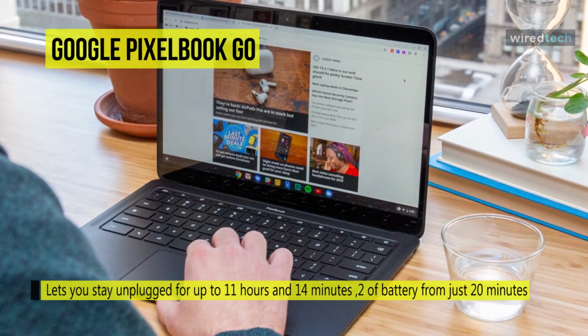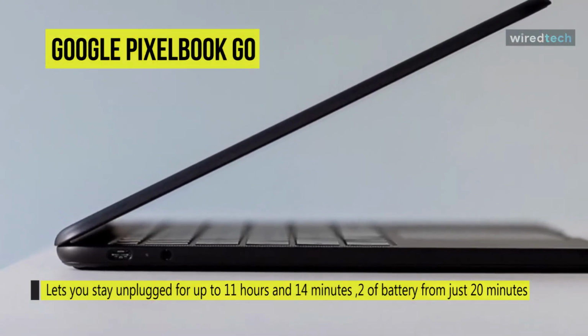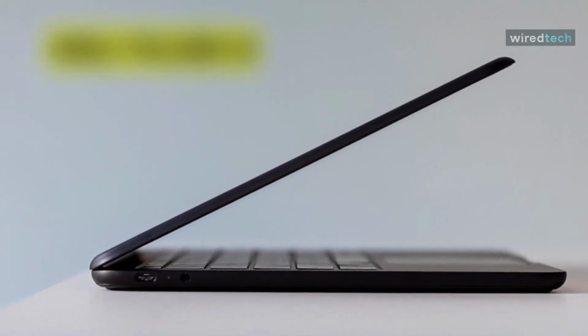As mentioned, it has an awe-inspiring battery life that can last up to 11 hours and 14 minutes, and can get up to 2 hours of battery charge from just 20 minutes when connected to the outlet.